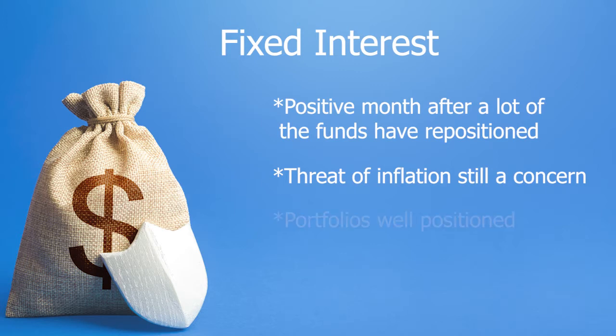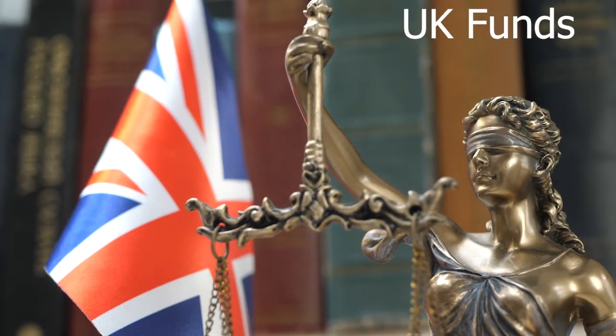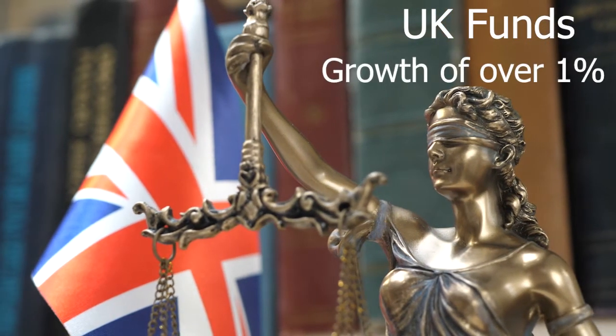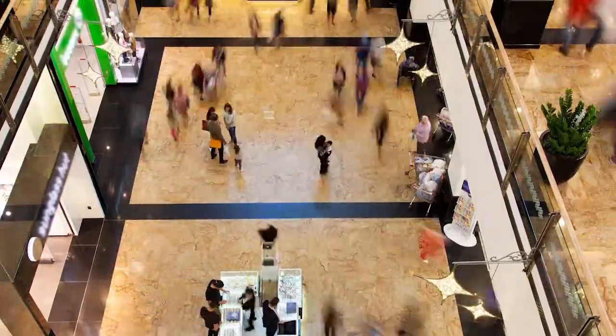But generally our portfolios are well positioned for recovery now. A lot of clients have moved their fixed interest holdings down, which is going to be good for the next wee while. The UK market's done well. It's been a steady month, I think, really. Both the UK smaller and larger funds are doing very, very well and up just over 1%. Looks set for a good period with the economy opening up again, and hopefully that won't take too long now before we start seeing really good results over here.